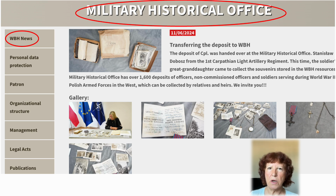And you can see it was quite a treasure trove of documents, photographs, medals, watches. And so this might be something that could be of great interest if you're lucky enough to find that the archive holds these types of records for your relative.